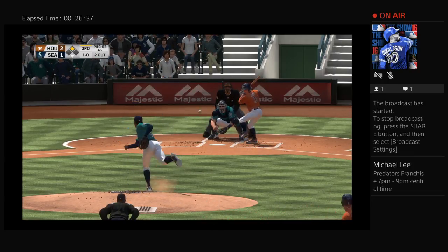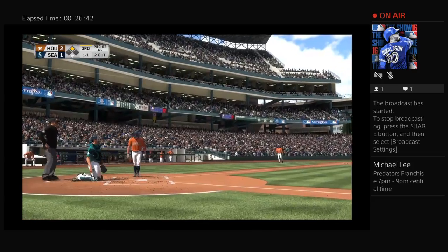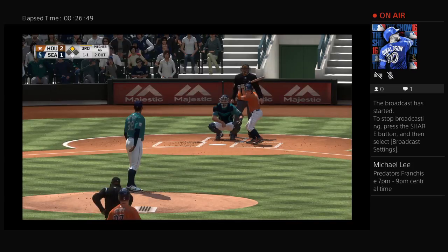He's ready. Here's the 1-0. And that changeup makes him jump. A swing and a miss. Two out here and a runner at second.